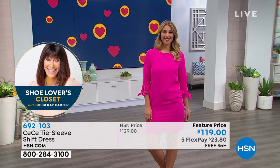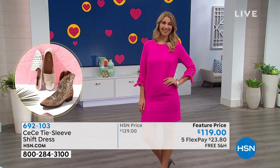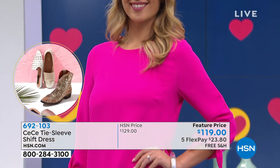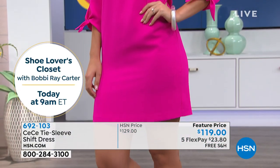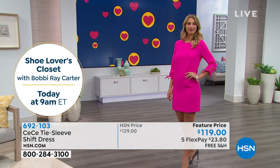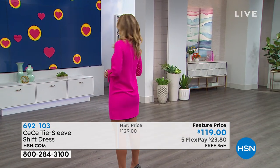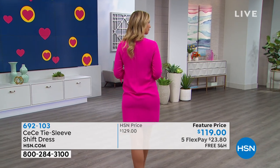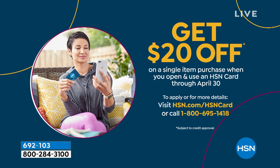Now, it's an investment at $119, but we're saving you $10. It's $23.80 to get it home, and we'll ship it to you for free. We only have about 150 in each color in all the sizes. 0 through 14, 14 through 24 women. But if you'd like to get an additional $20 off, you can apply for an HSN card today while you're on the phone or on hsn.com.